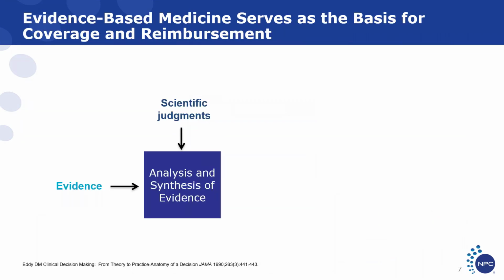So if we think about it, what we've just described is there's an available set of evidence, available studies, clinical studies, studies of real-world evidence, understanding how treatments work in everyday patients and everyday care settings. That's pulled together by clinical staff using scientific judgments.